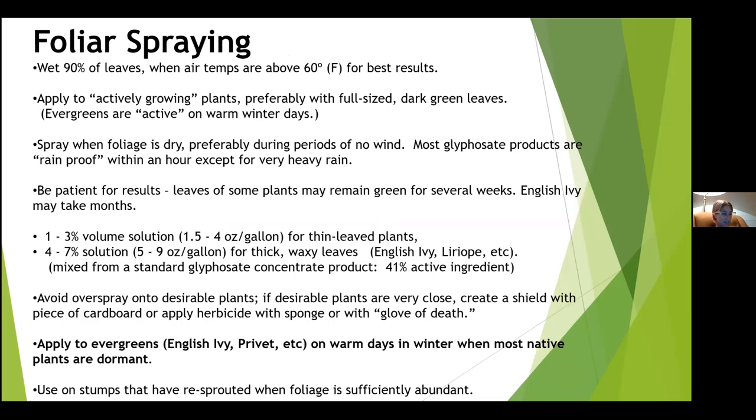Foliar spraying is another effective way of using an herbicide to manage invasives. You need to wet at least 90% of the leaves on each plant. So this is a calculated decision: you want to decide when it's best to do foliar spray, because you have to have a plant where you're able to reach 90% of the leaves. You need an air temperature above 60 degrees for best results, and it's best to apply to actively growing plants.